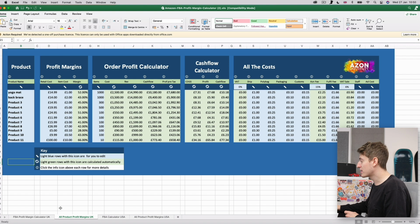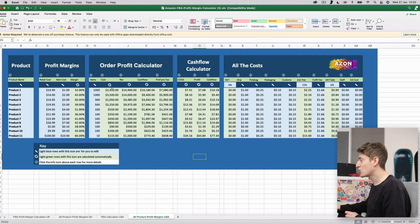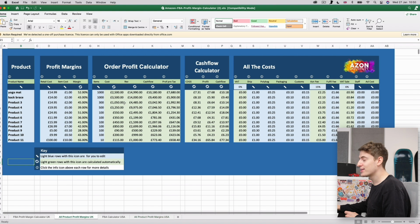So again, we have this same thing for the USA, and this is just all in dollars. The UK one is all in pounds.